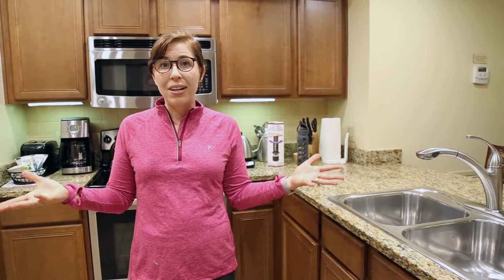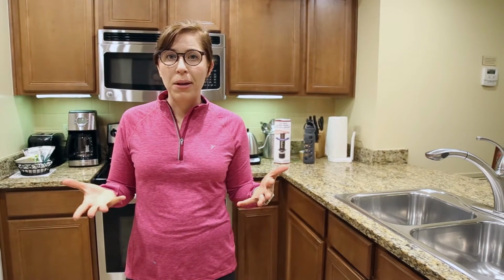Now, I thought it would be really fun to bring you guys along and to show you exactly how we real food on vacation, especially since we're going to be in 3 different settings. The first week we're here in Orlando, and as you can see, we have a kitchen, so we're going to be cooking and grocery shopping.